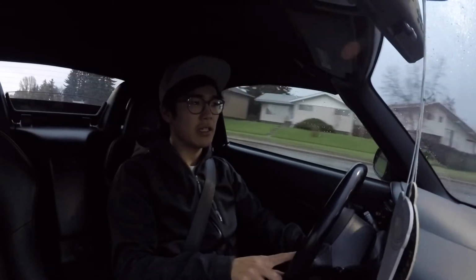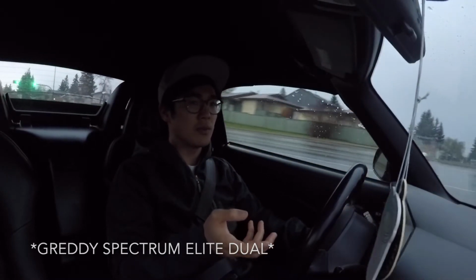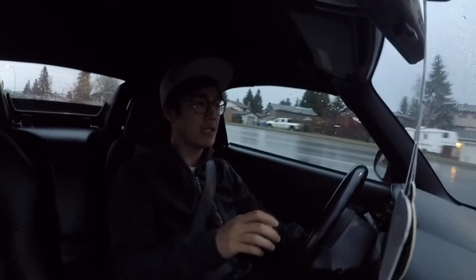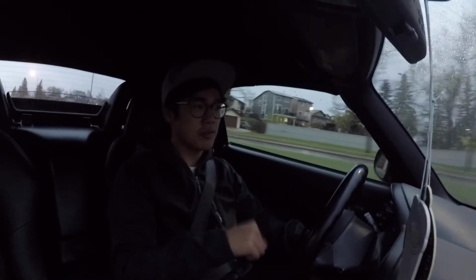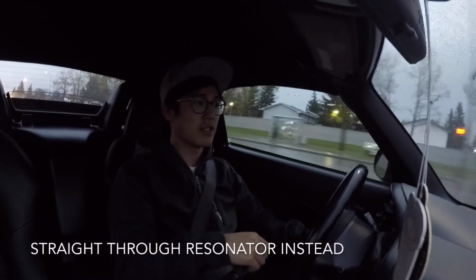I know GReddy had, I think it was called the SE Elite. I'll maybe put a correction if I got that name wrong. But that exhaust was considered an OEM plus upgrade because it was a dual exhaust, just like the OEM one, but it had a Helmholtz resonator. I'm not 100% sure if this particular exhaust has it. Again, I'll address myself if that's incorrect too. But if it doesn't have it, that would explain the drone for me. But in all honesty, it's perfectly fine for just driving around, and it's not too intrusive or anything like that.